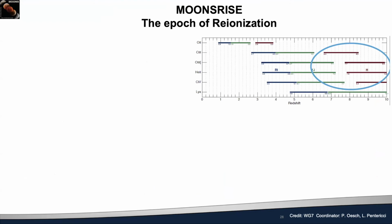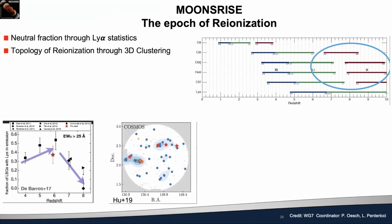One final thing, at the very high redshift range, at the epoch of reionization, again, MOONS is extremely efficient for exploring this epoch of reionization, because it extends from the J up to the H band, as you can see in this plot. And first of all, we can look at the evolution of the neutral fraction through the Lyman alpha, just observing Lyman alpha.